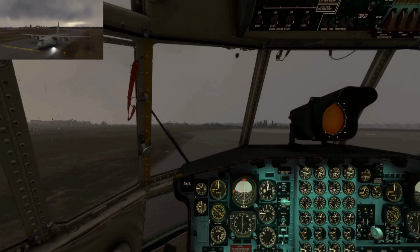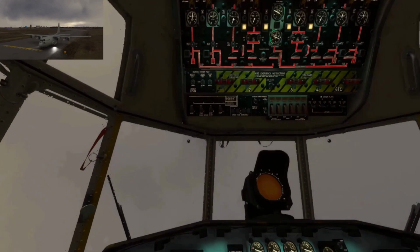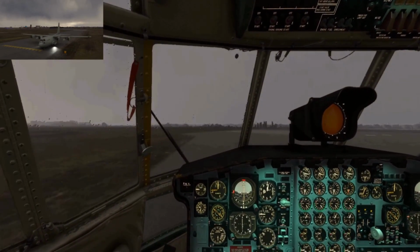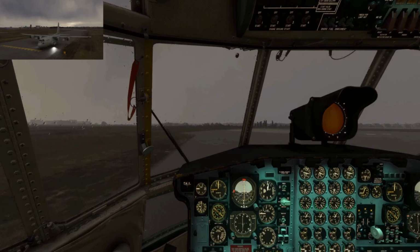Tower, Air Force Charlie Sierra 130 ready for IFR departure runway 36. Air Force Charlie Sierra 130, altimeter 29.901, wind 048 at 10. Cleared for takeoff runway 36. Cleared for takeoff runway 36, Air Force Charlie Sierra 130.